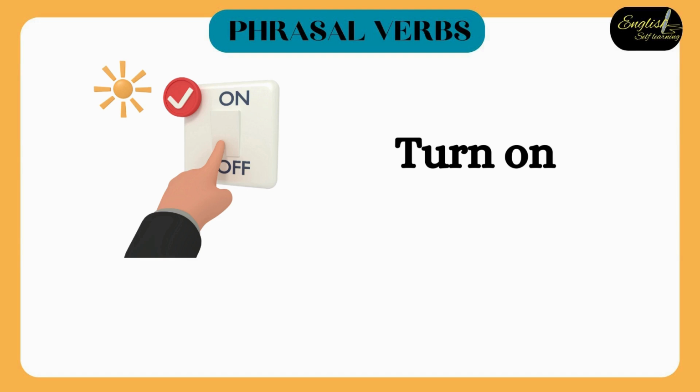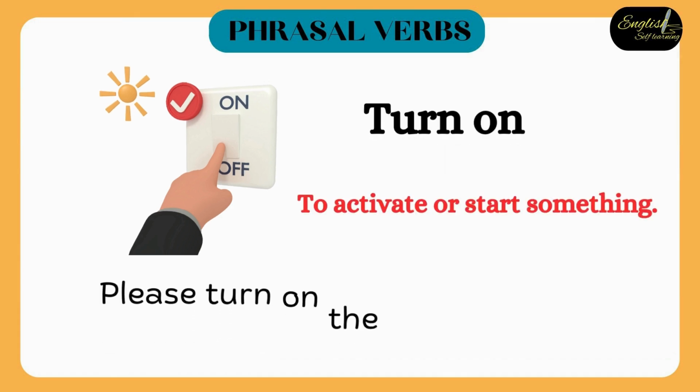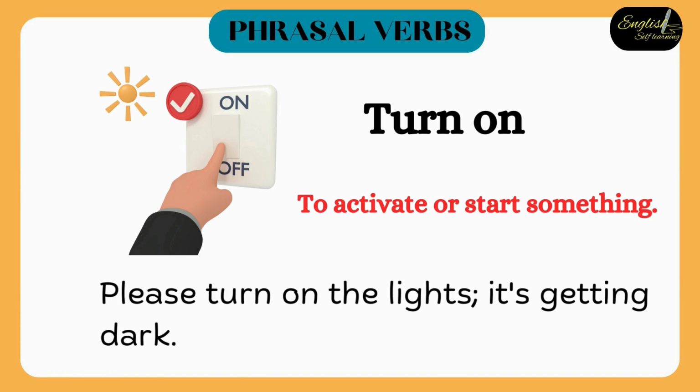Turn on. To activate or start something. Please turn on the lights, it's getting dark.